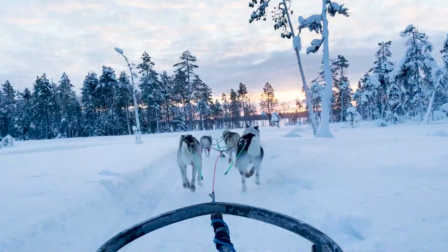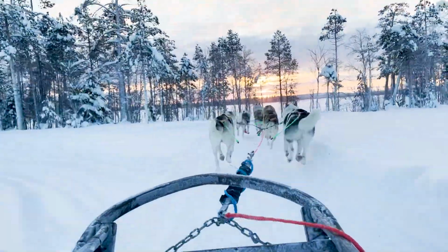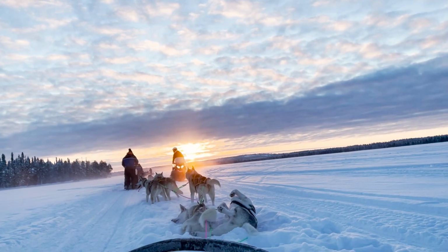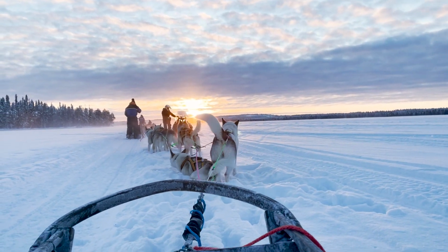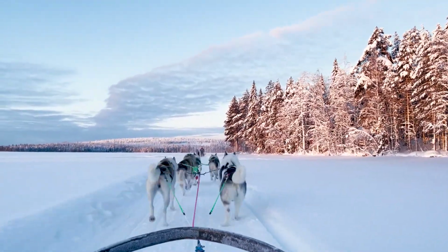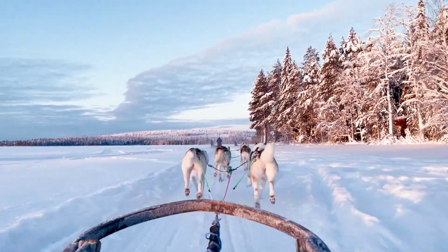Like, that was the highlight. We loved it. We went with Bear Hills Husky, and they just love dogs there, and you can see how they enjoy being with their caretakers and how the dogs love being there, enjoying the snow and everything. So the energy was really nice. We took a morning tour, and I would advise you take a morning tour if you go there.